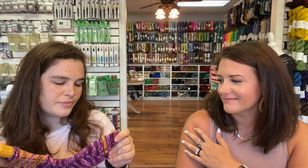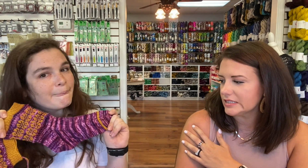I went stash diving, and so this is some Farmer's Daughter Fibers Sock Squad from last year. Very nice. Running with the Wolves is the colorway.